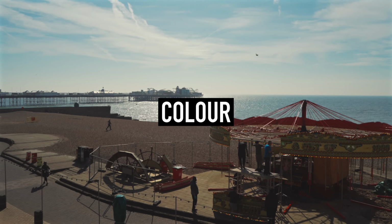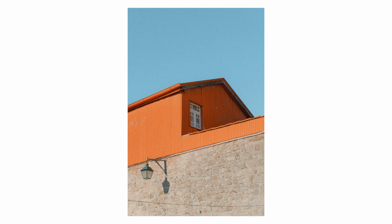Next up is color. Look for colorful backgrounds, bright pops of color, or even colorful subjects, because that will attract viewers' attention and that can make a boring object look a bit more interesting. The first example is this house in Portugal, and you have a beautiful orange color to this building, which contrasts nicely with the blue sky. If this building was grey or white or black, this just wouldn't work.